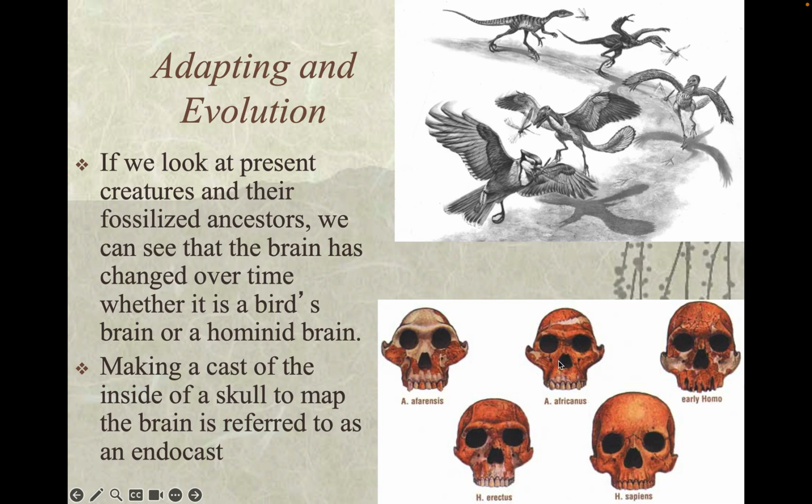I can't remember what the A stands for. Anyway, here's a blue jay, and here's a flying reptile.